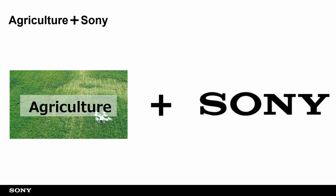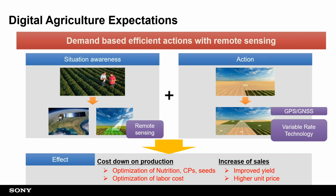And what we think of is, okay, what if we start to think of this imaging technology applied to the agriculture industry? Agriculture industry is very new to us. We knew nothing about agriculture before. But in the last couple of years, we've been surveying the market situation, and we have now come to this place to provide our first solution for the agriculture industry. So what we provide is basically a remote sensing solution using the drone.